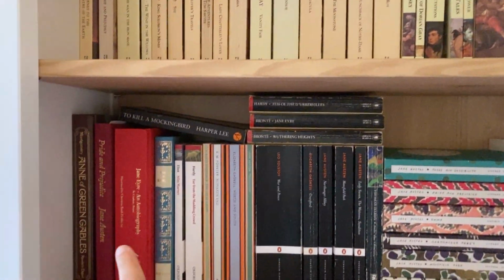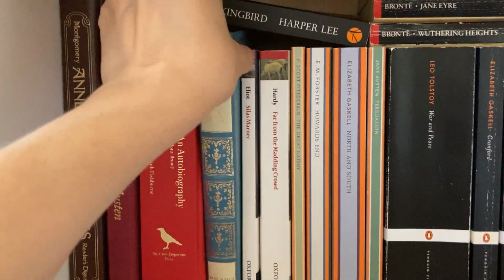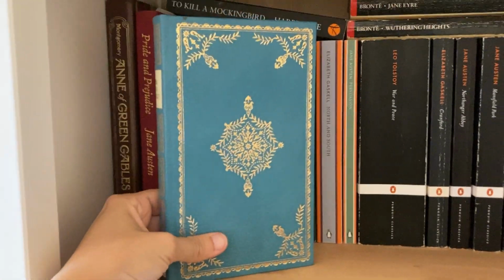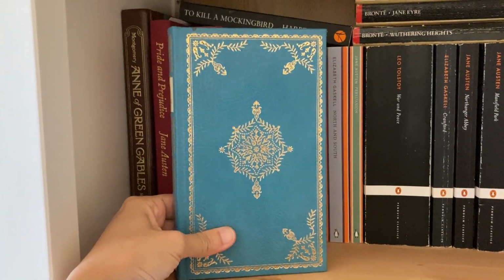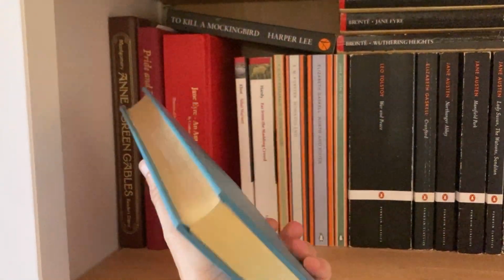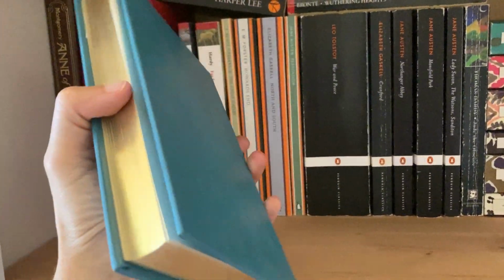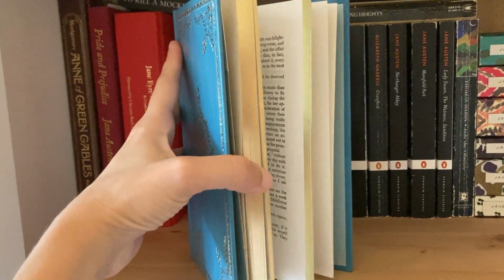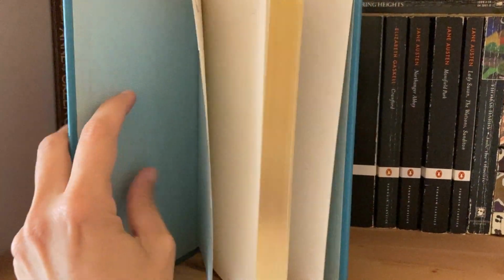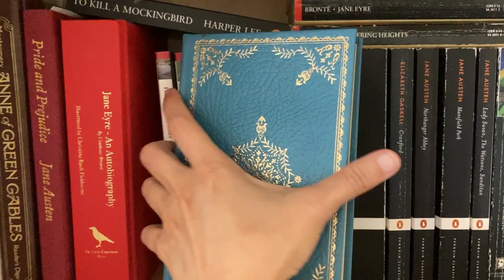And then down here I've got special classic editions. Someone asked me in a previous video about this edition of Sense and Sensibility. I got this in an Oxfam bookshop for like £3, and it's actually real leather, you can smell it's a real leather edition. It's from the 60s, I think, and it's beautiful. These edges are all gold, and this is actually fabric here. It's just beautiful. Stunning edition.